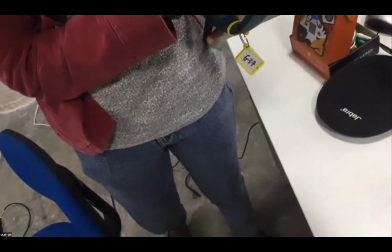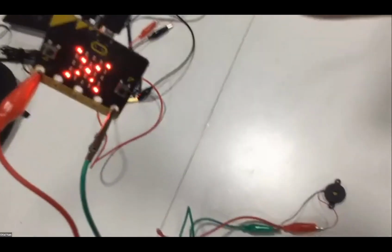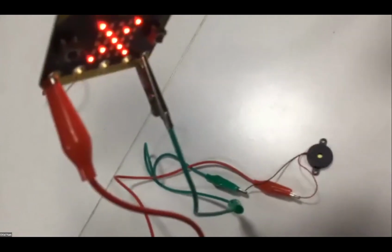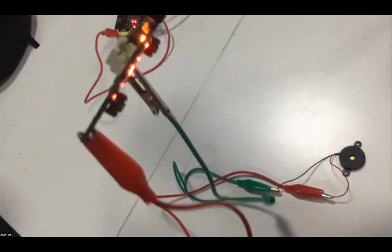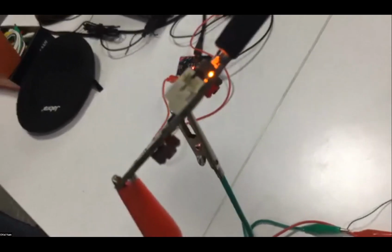Does it show the temperature? It's 35. Do you hear anything on your buzzer? Can you hear anything on your buzzer? Anything on your other buzzer? Nothing. But it's connecting here.